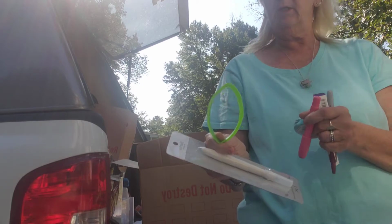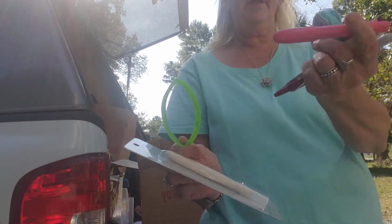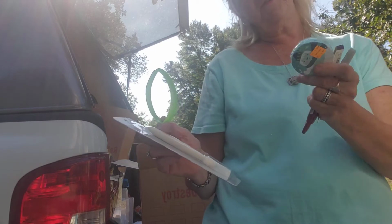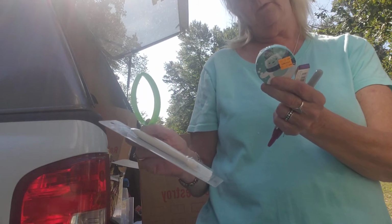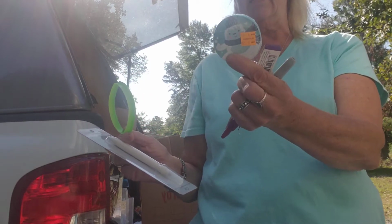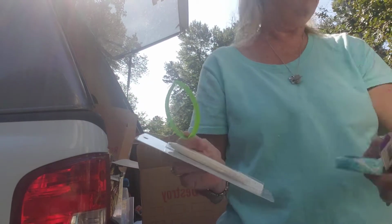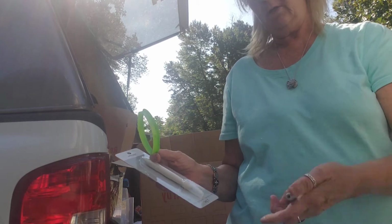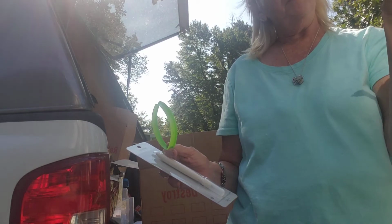One lone little, looks like it would be a leaf cookie cutter. Another scented one of those things. These are, oh, this is a towel. Towels. Yeah, you stick it in water. It says stocking stuffers. It's a little towel, you stick it in water and it gets big. Another crochet hook. A Sharpie.